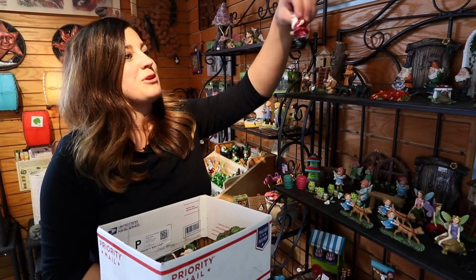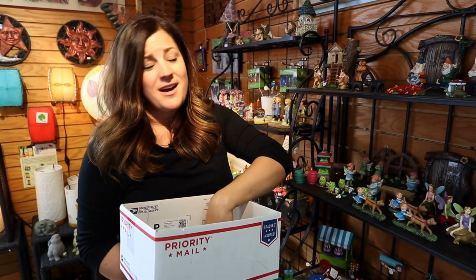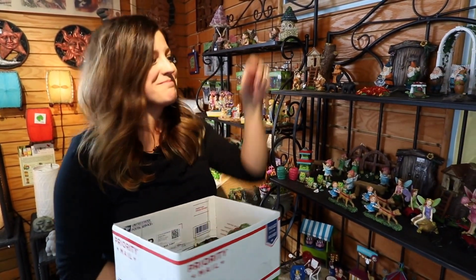I think I also wanna put together a fairy garden, and I think it would be really cute to use a few little gnomes and some fun stuff. So I'm just gathering up a bunch of stuff. I probably will only use a few pieces, but I always like to have a lot to choose from.